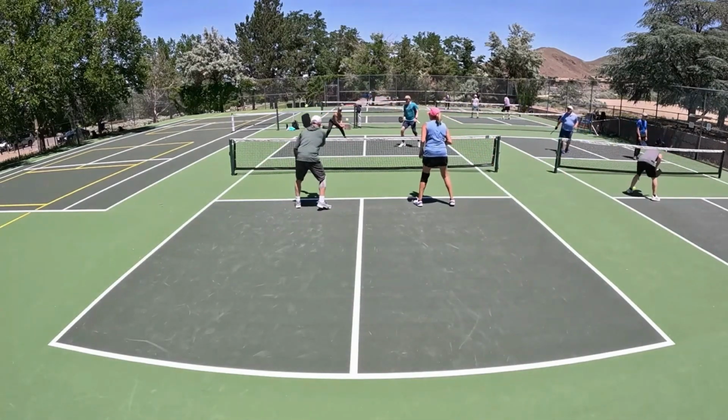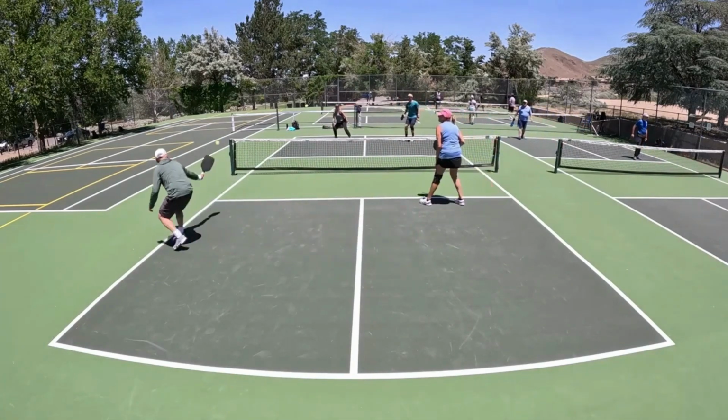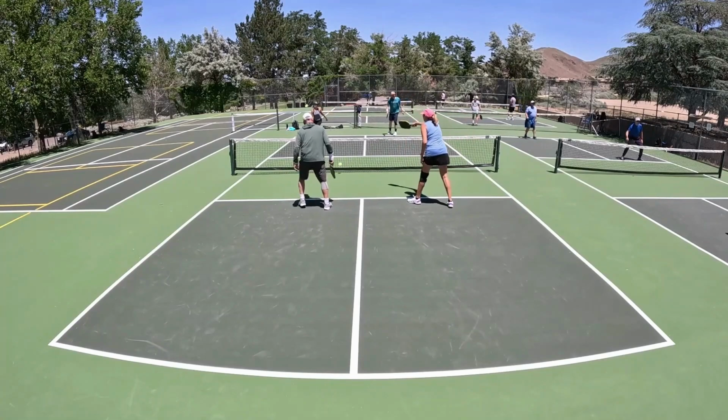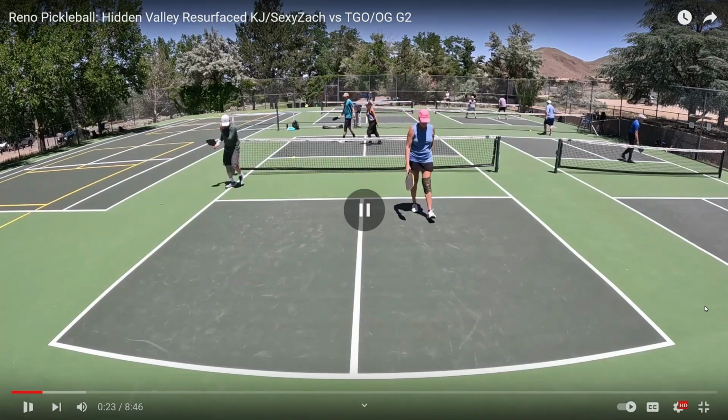Nice job of the players in the near court, keeping the players in the far court back. Tried a lob right there. That's a nice get by the gentleman in the back court. So far, a great point. And the unforced error right into the net. That entire point was for the players in the near court to win because the players in the far court were pinned back. Unfortunately, the point ended in an unforced error.